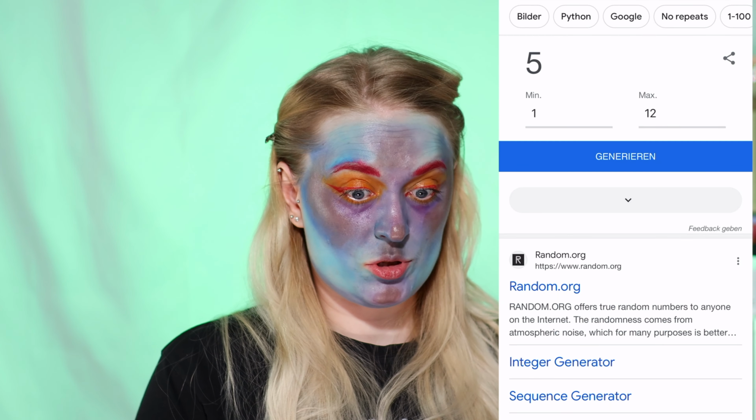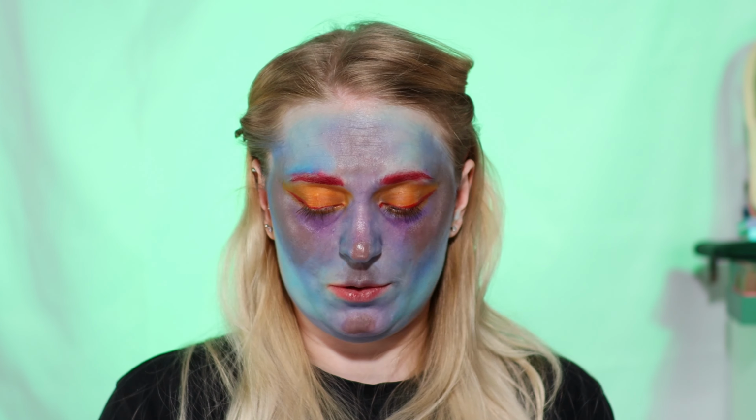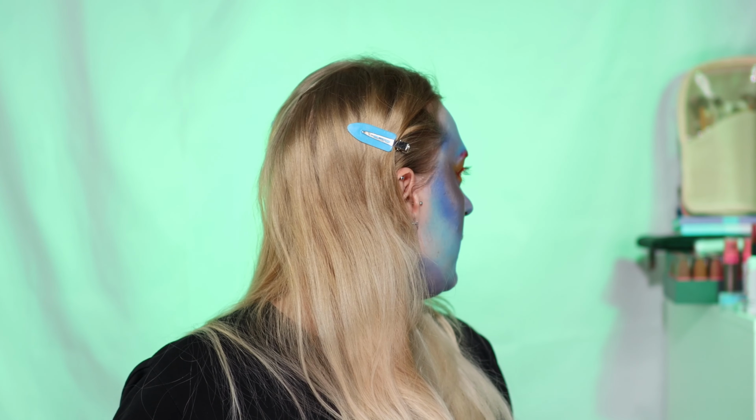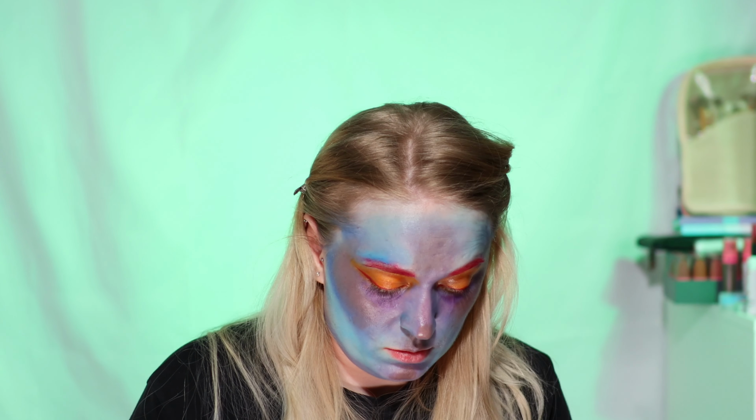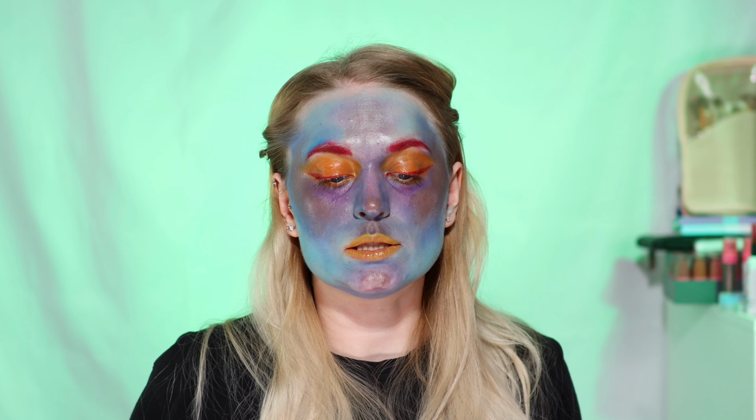Which color of the lips should I take? Number 2, yellow. This random generator is kind of weird, but number 2 is okay. Yellow lips is almost like yellow submarine. Awful, but this is what I have now. And let's see how I can make it look better.